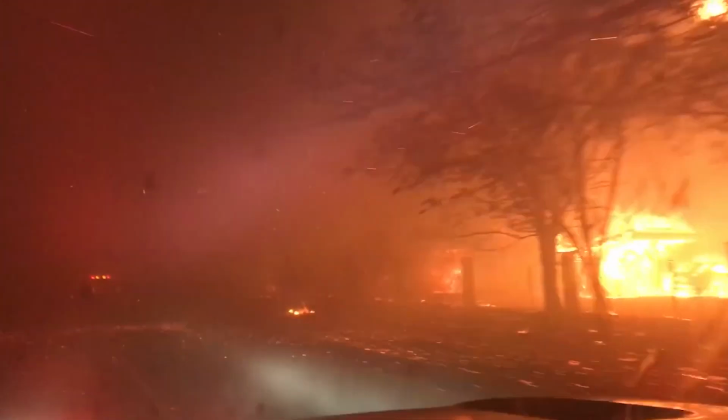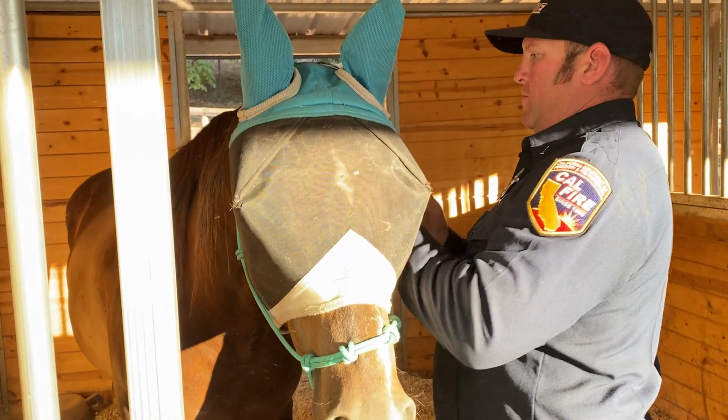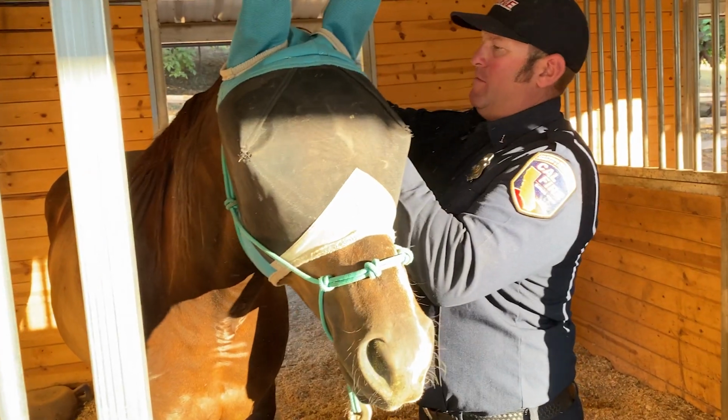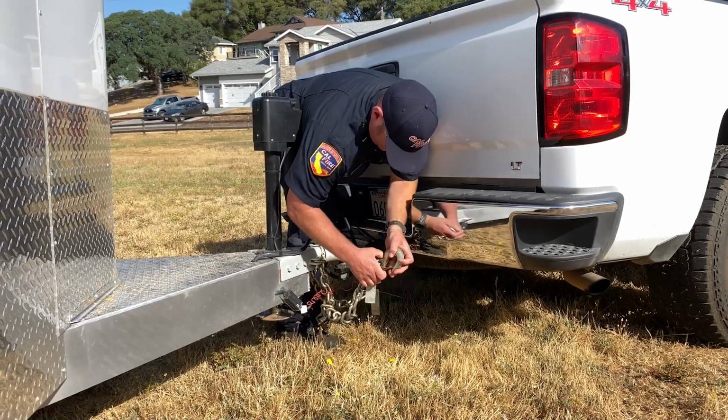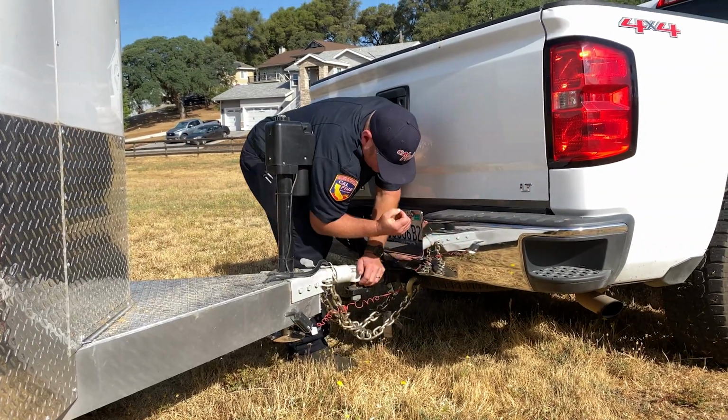One of the things that I'd suggest doing is obviously loading the horse multiple times, getting used to it. If you have family members, teach them how to load the horse. There shouldn't be just one person that knows how to load the horse. Have them know where the halter is, have them know where the medications are, where the food is. Park your trailer in a place that you can get to it quickly. Don't drive too fast. Remember, wherever you're going, you want to arrive alive. Just be calm.